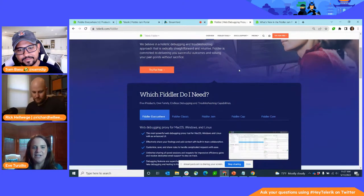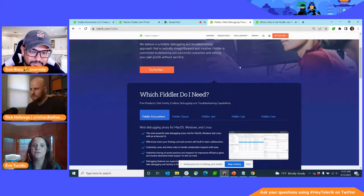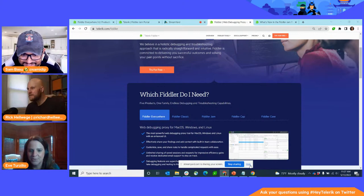And just a quick highlight, Fiddler has evolved into a family of products. Before you do that, can you hit that little hide button? Because my OCD is going to keep bothering me. No problem. Thank you.